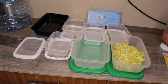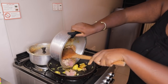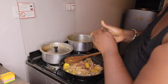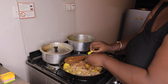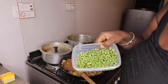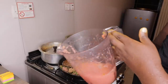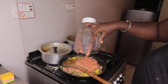So now we're going back to cook the meat. Guys, I've changed my pan because I kind of like this pan. So let's cook my meat from here. Gonna put my blended tomatoes. I don't know why Kenyans love tomatoes, but I've blended tomatoes and onion.